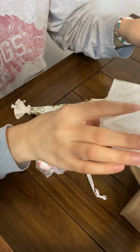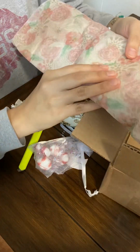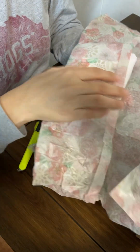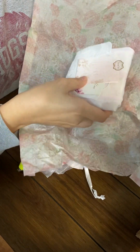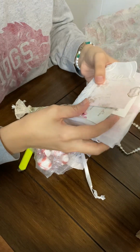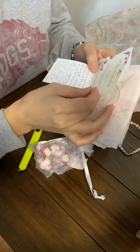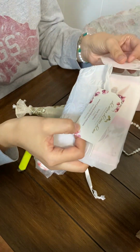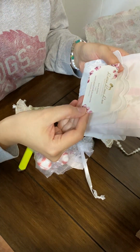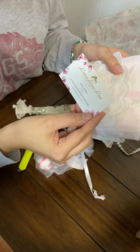Aww. I think there's something else in there. Yes, the paper. I love the paper. Oh my word. Look at this. Oh my gosh. This note is for me, so I'm gonna read that myself. Yes, baby. And there's her card. Latina Loves Lace, Juana Hudson, latinaloveslace.etsy.com. That's her right there.